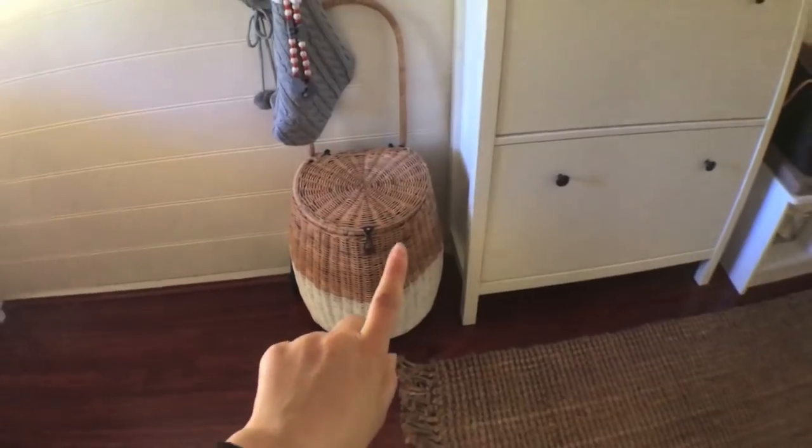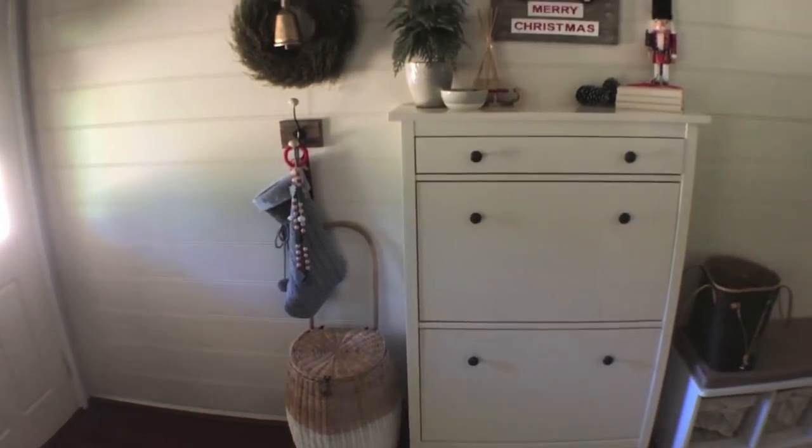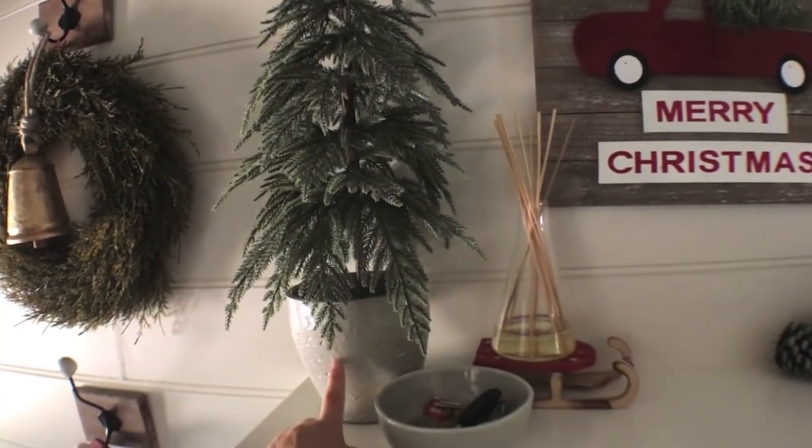This little basket is new. That's from Adairs. I got that recently. You would have seen that in a haul if you follow my videos. Up here I have a tree. This one is from IKEA, and I've just put it in a pot from Adairs.